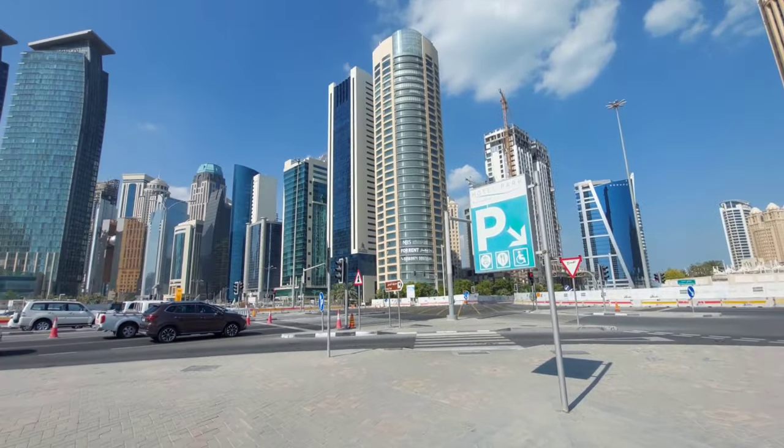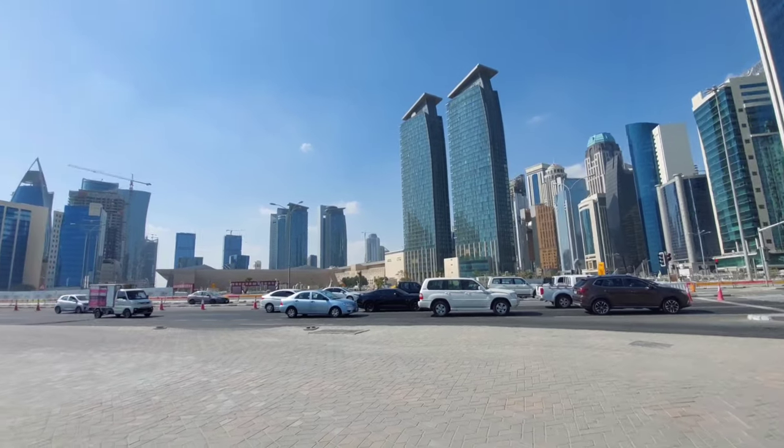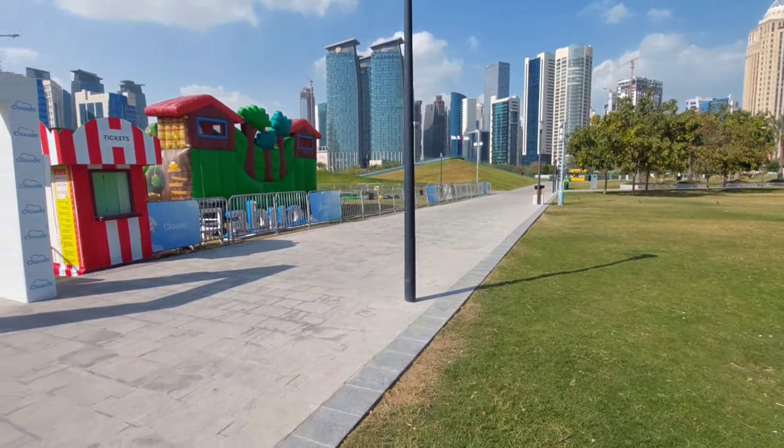Doha is one of the best attractions in Qatar, which invites travelers to explore its beauty and culture. Doha has amazed expats with unforgettable leisure experiences.